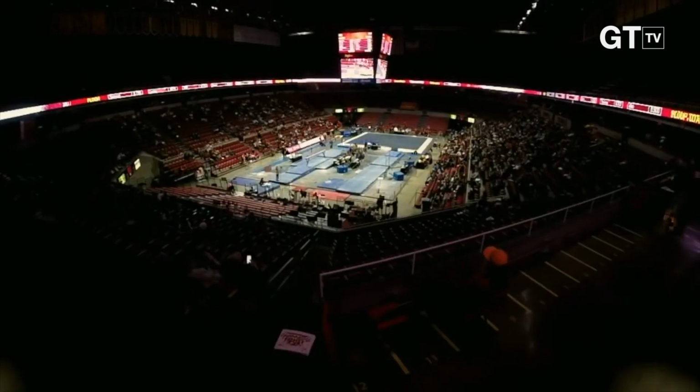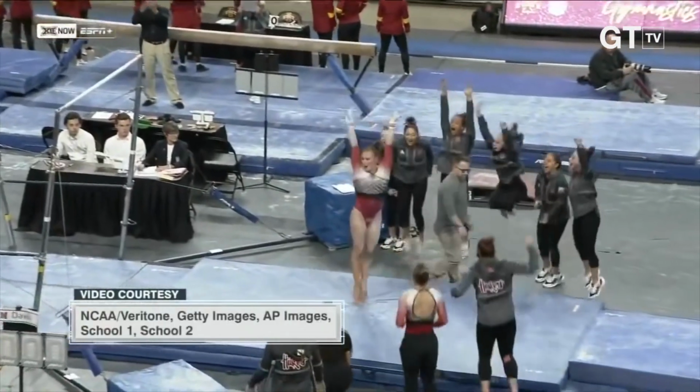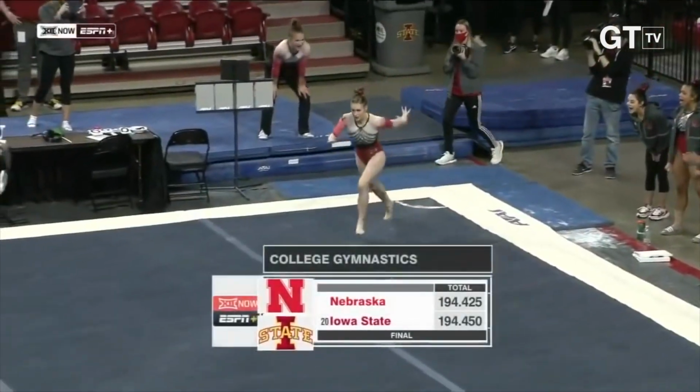Tabulations still in progress between Iowa State and Nebraska. First gymnastics meet of the NCAA season on a frigid Friday night at Hilton Coliseum. Alongside Angela Wolf saying so long from Hilton Coliseum, where the final score is Iowa State 194.450, Nebraska 194.425.